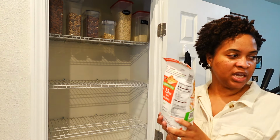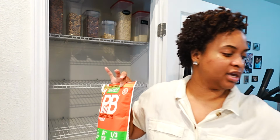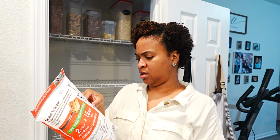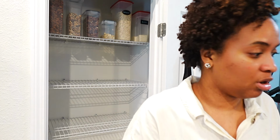I have this peanut butter powder. Is this expired? No. This is so good if you don't want to buy your peanut butter already made, which we use all the time. This is coconut palm sugar, peanut flour, and salt in here. It's really good to have on hand if you want to make your own peanut butter. It's just water. Just mix a little water with it.